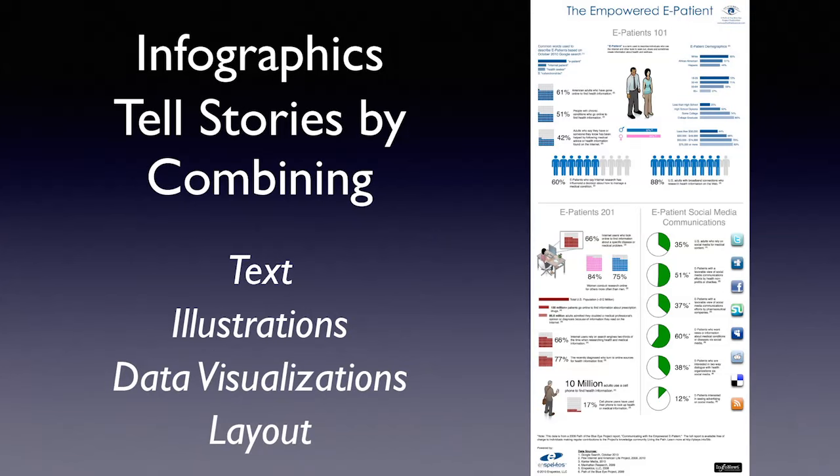And then we have infographics. The way I sort of explain infographics is that it takes data visualization as a tool, and we use data visualization along with illustration, along with text, along with layout, to tell a story to the audience. This one has 29 different data visualizations in it. So data visualization is a design tool that we use to create infographics.